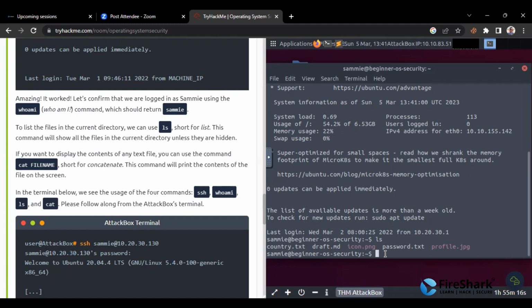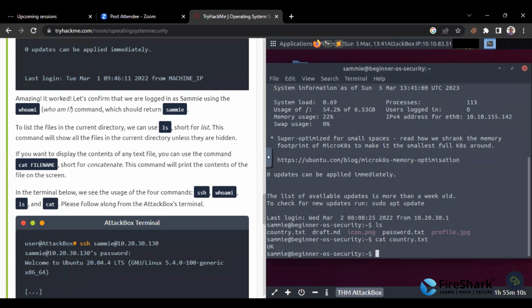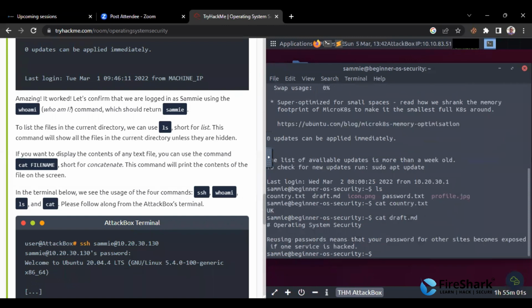The command to open this is cat country.txt. The country is UK, and we'll just open draft.md. So cat draft.md and hit enter. It says that reusing a password means that your password for other sites becomes exposed if one service is hacked.